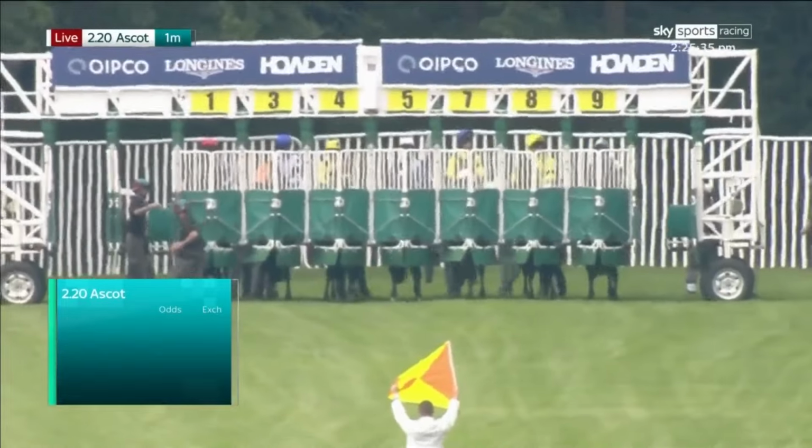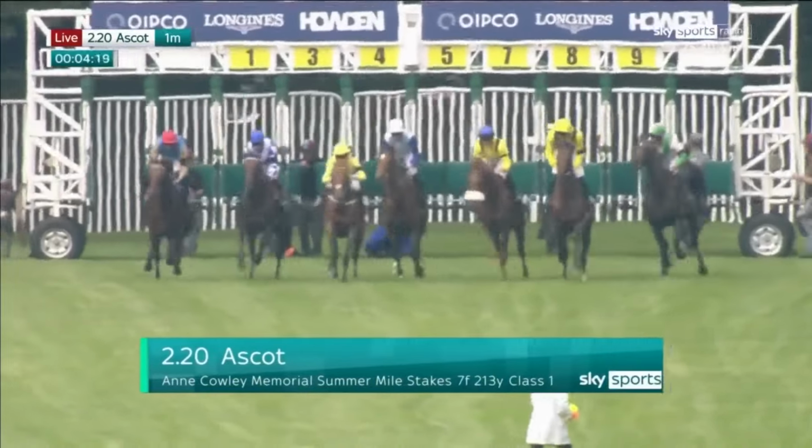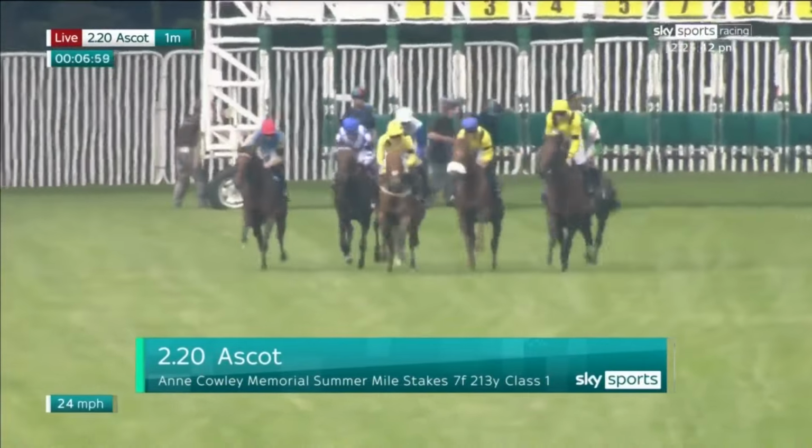Bartlett with the call. They're ready. They're off. They race a mile on the round course here for this Anne Cowley Memorial Summer Mile.